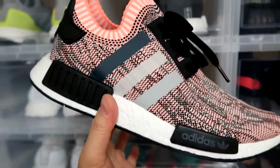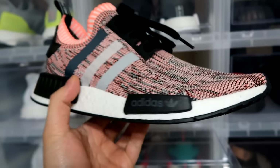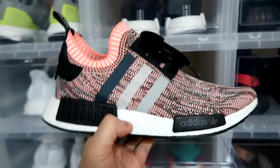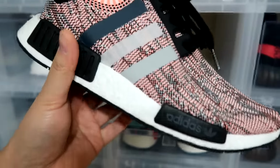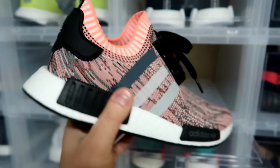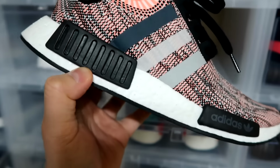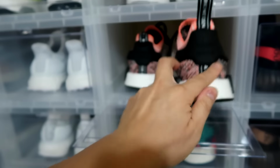I think people are calling them the pink, onyx, salmons, sun glows. To me, it's like a salmon peach colorway, which is really nice. It's actually a women's colorway, so I'm gonna get my size, size 11, which equates to a size 10 in men, so they fit me fine. I believe a size 11 is the biggest you can get in these, correct me if I'm wrong, but I think 11 is the biggest, so I don't know, man. These are clean though. Salmon NMDs, it's a women's colorway.